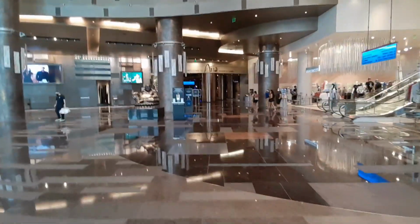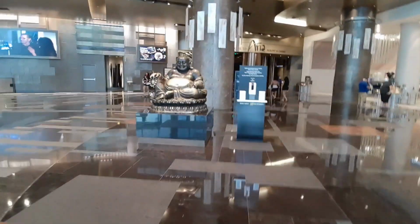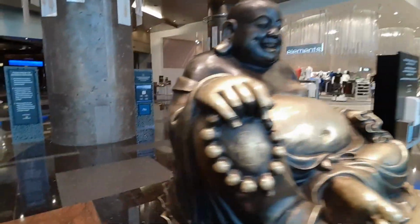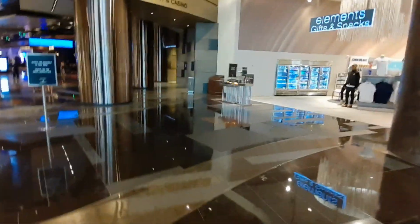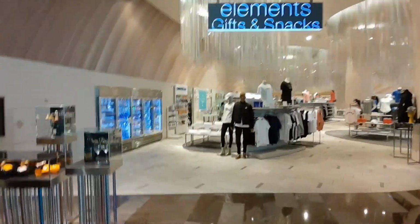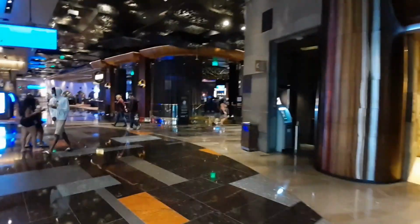And back inside, here's another Chinese themed statue. Not really sure what this one is, some kind of Zen statue. And to the right, here's the gift shop again. Looks like just standard merchandise in there, t-shirts, hats, and a few beverages, soft drinks and whatnot.